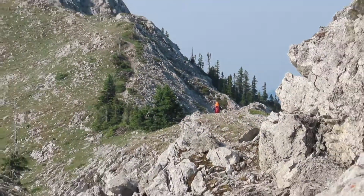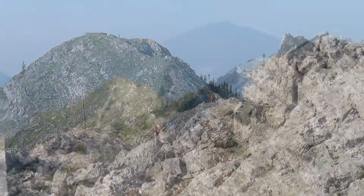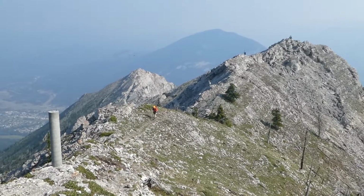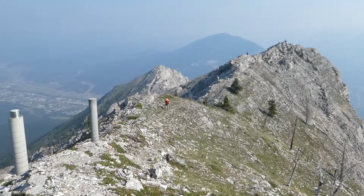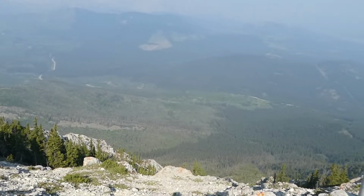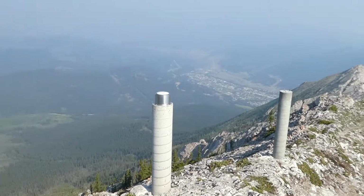All the equipment up here needs maintenance, and they land people on this helicopter pad to do their work. This is me heading to the helicopter pad where Larry is, so we can have our sandwich. We'll end this video with some last views of the hazy Crow's Nest Pass from the summit of Turtle Mountain.